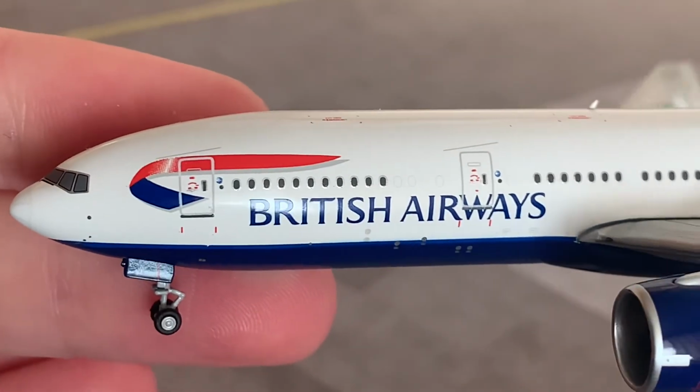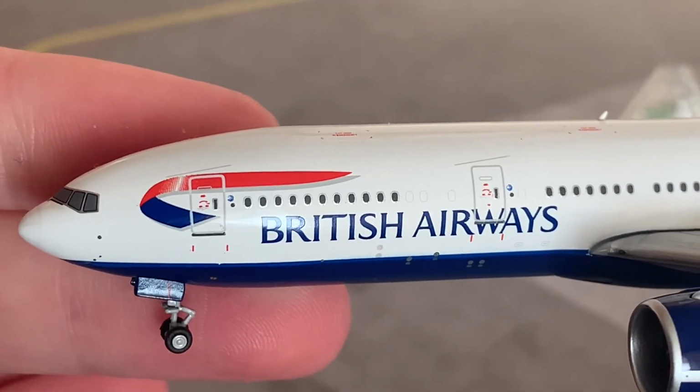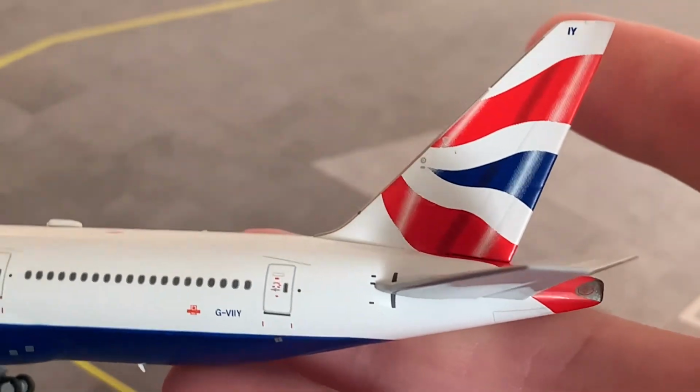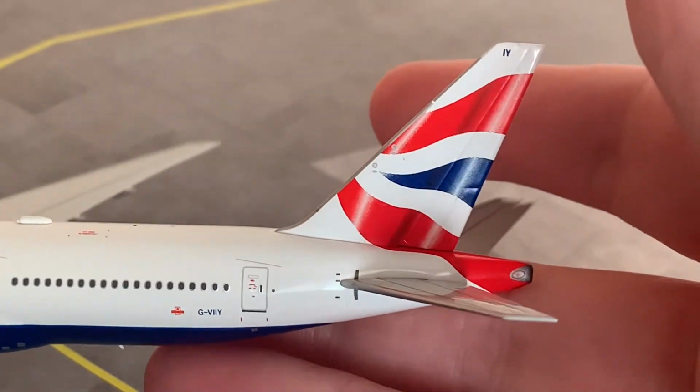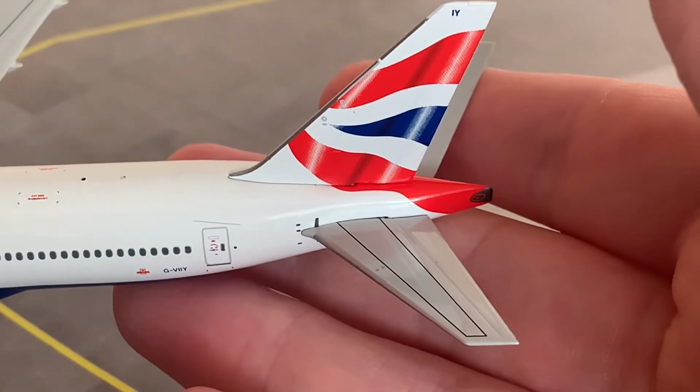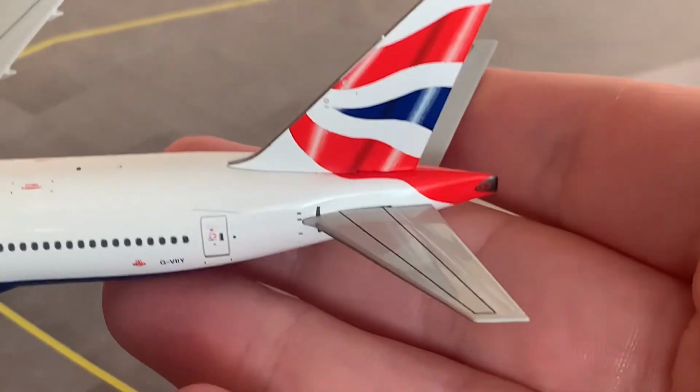But another look at the front fuselage here, and of course the rear of the aircraft, the tail fin, very, very beautiful. I do like this livery a lot. As I mentioned, I cannot wait for the 777-300ER for British Airways to be released, as I will get that one as well.